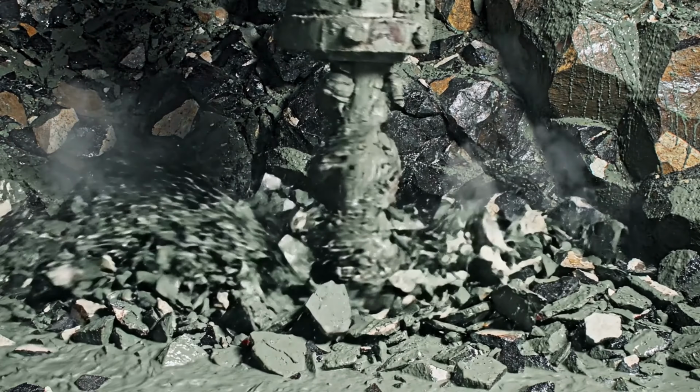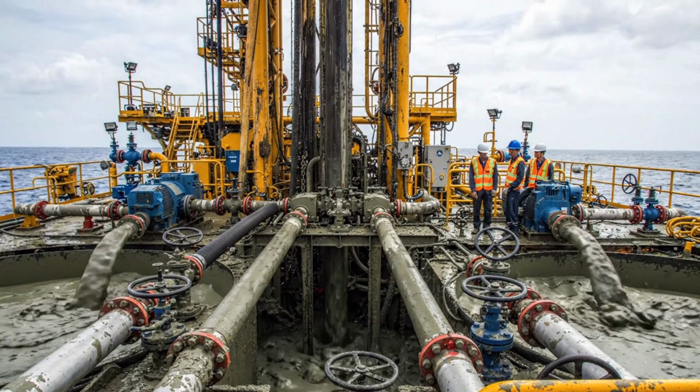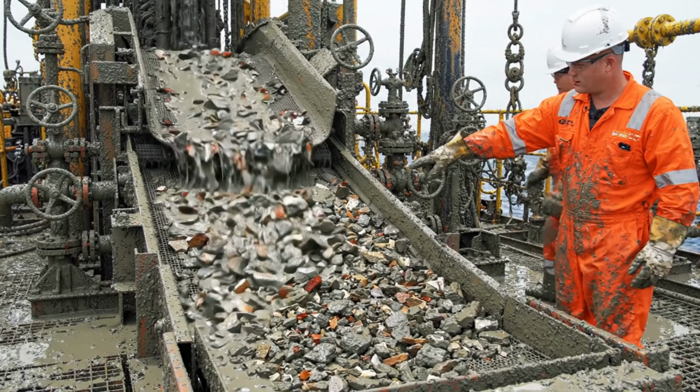These massive pumps force the drilling fluid deep underground, cooling the bit and managing the critical pressure balance of the wellbore.